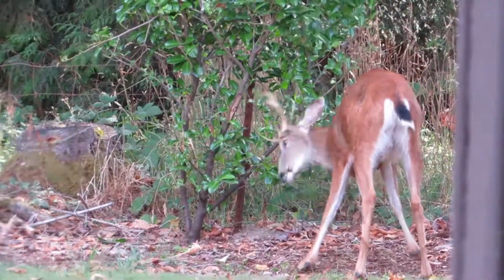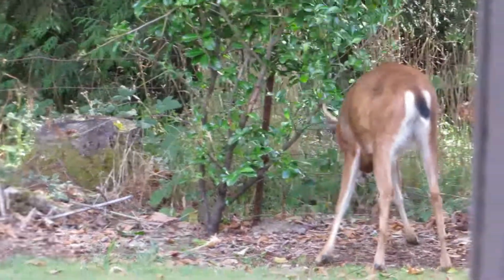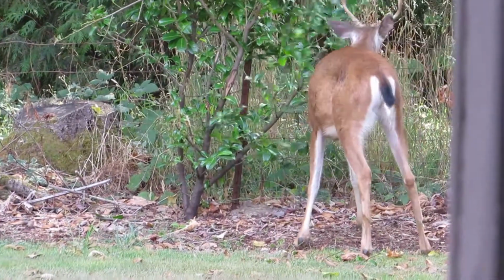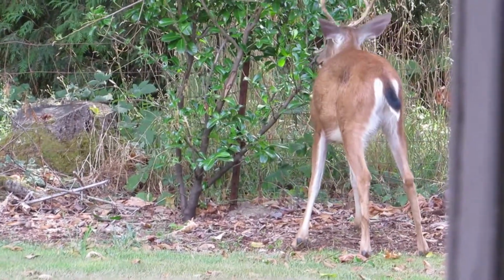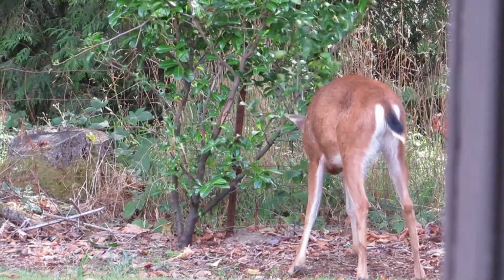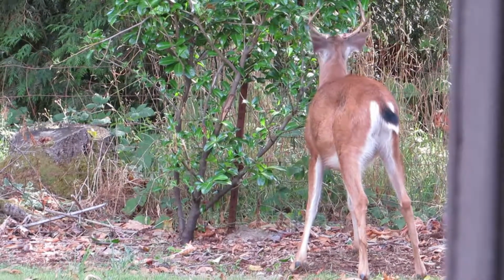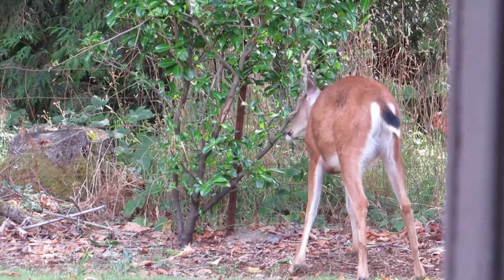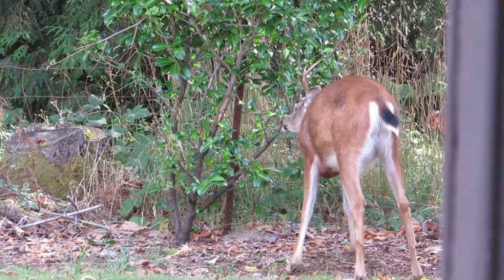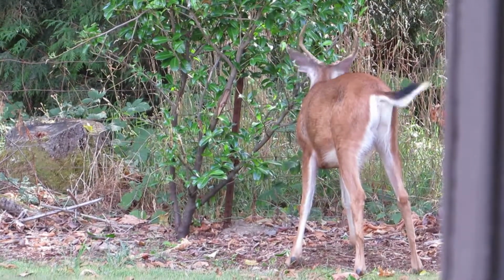Boy, he's really working. Let me move over a little. There he is. You got to clear over the edge there. He's just working that bush. He'll get that thing off of there. Yeah, I still see it. Still hanging on. He hasn't quite snagged it. If he gets it on the right spot, gets it hooked, he can get it pulled off those antlers.